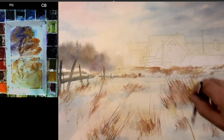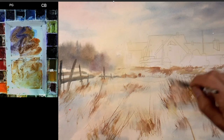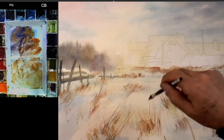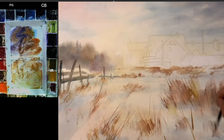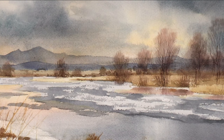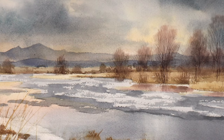And again, you want your grass strands to break up a little bit by pushing that brush fast. See, I'm doing it really quick. Otherwise, you get these solid lines, and they are cumbersome. Whisper fan brush, distant grass and distant bare trees. Oh, that's for this one here. That's how I did it with those.